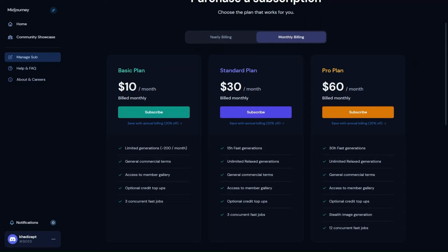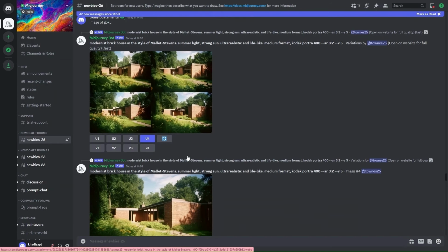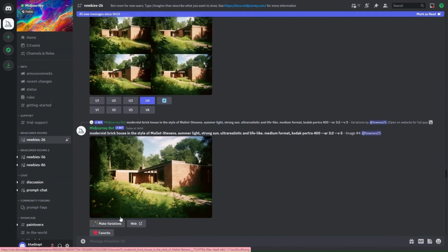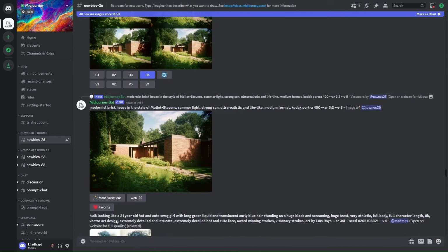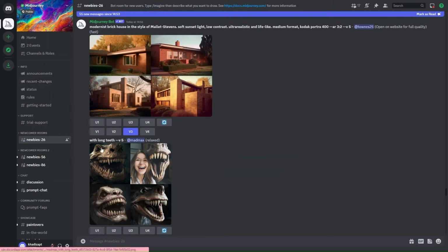Once you've selected a plan, you can then go back, and the Discord bots will essentially start building your image based on the prompt that you've given it. Using the Discord chat, you can see different images that people have asked for and what the Midjourney bot has used to do that. You can favorite things, and you can make variations as well, again depending on what plan you're on. And they can create really high quality images that way as well.